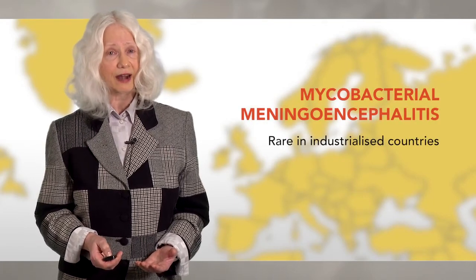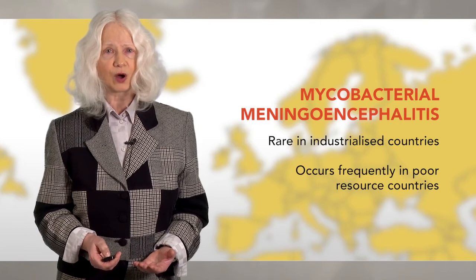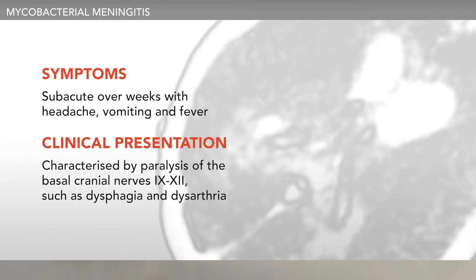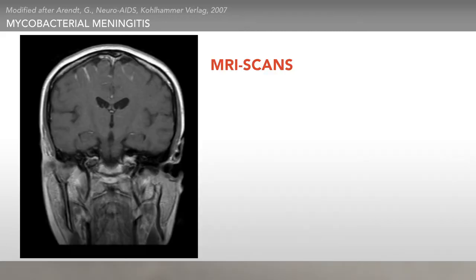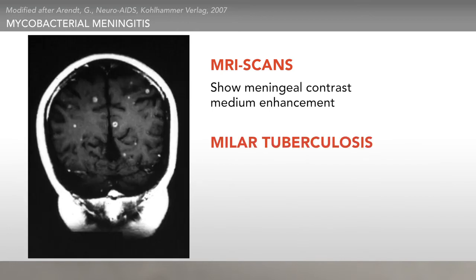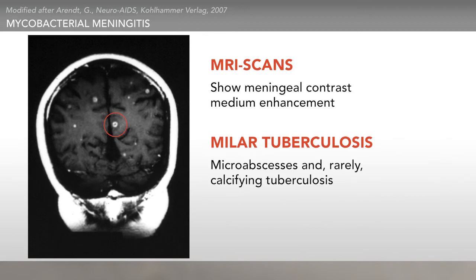In industrialized countries, mycobacterial meningoencephalitis is rare, but occurs frequently in poor resource countries. Symptom onset is subacute over weeks with headache, vomiting, and fever. Clinical presentation is characterized by paralysis of the basal cranial nerves 9 to 12, such as dysphagia and dysarthria. MRI scans show meningeal contrast medium enhancement in case of miliary tuberculosis, microabscesses, and, rarely, calcifying tuberculomas. Diagnosis is made by CSF PCR, but beware of often falsely negative results.